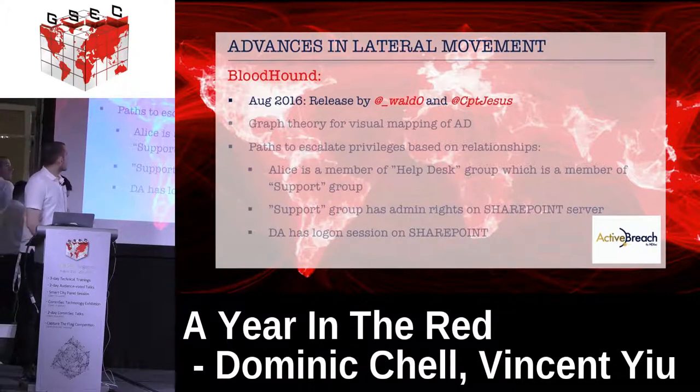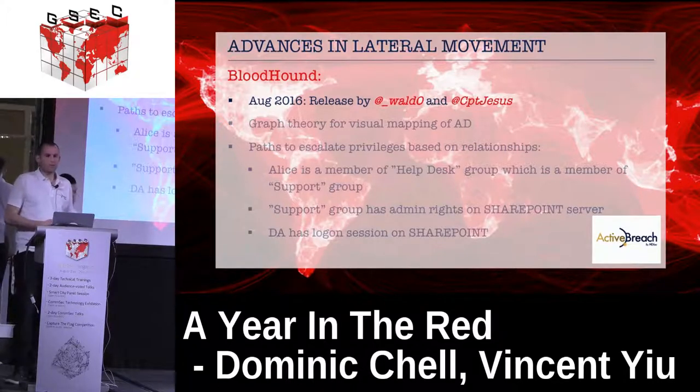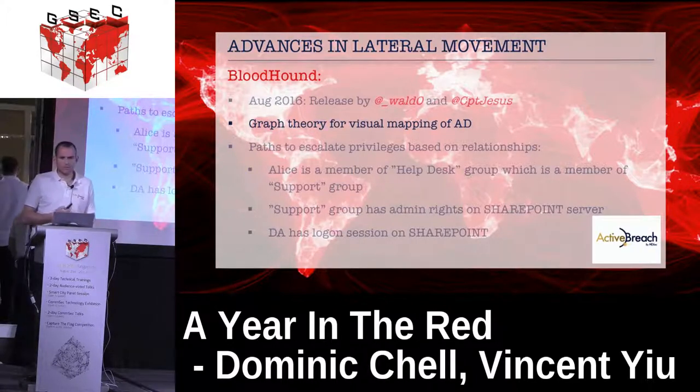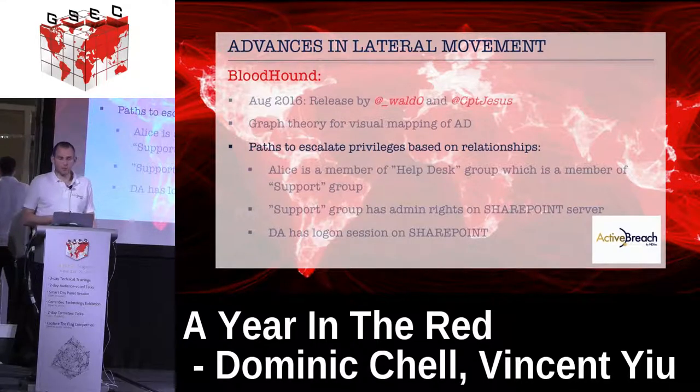So Bloodhound basically allows you to retrieve a lot of information from AD, things like user sessions, group memberships, local admin rights, and basically it will use this information to provide a visual mapping of the AD environment. So this visual mapping will actually allow you to better understand your AD infrastructure, but it will also allow you to identify paths to escalate privileges based on the relationships between all these objects.